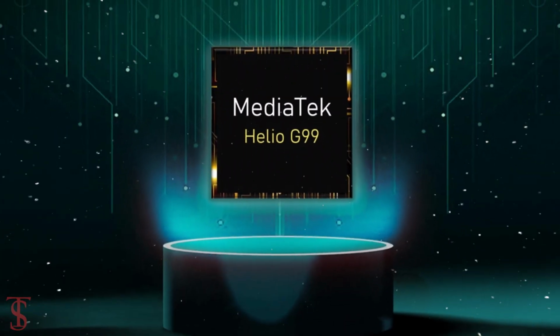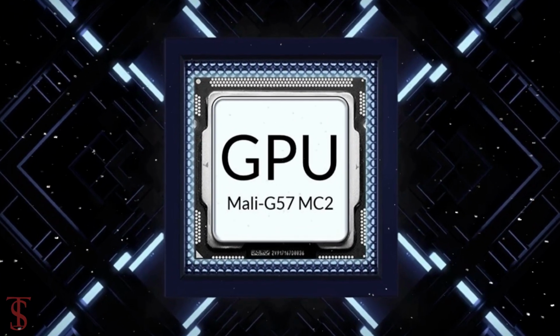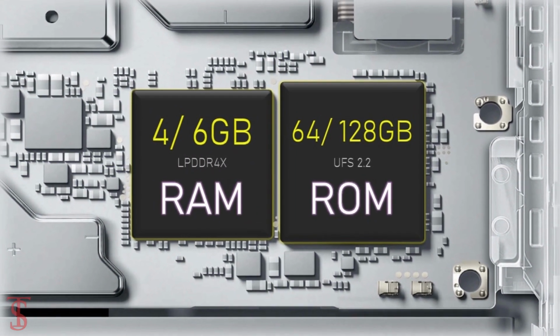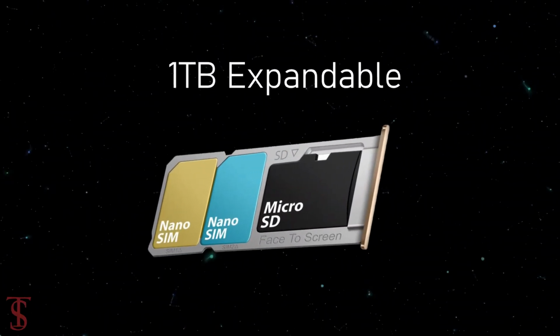Under the hood, the phone is powered by MediaTek Helio G99 chipset paired with Mali G57 MC2 GPU. In terms of storage, the smartphone packs 4 or 6GB of LPDDR4X RAM and 64 or 128GB of UFS 2.2 storage that is further expandable up to 1TB via dedicated microSD card slot.